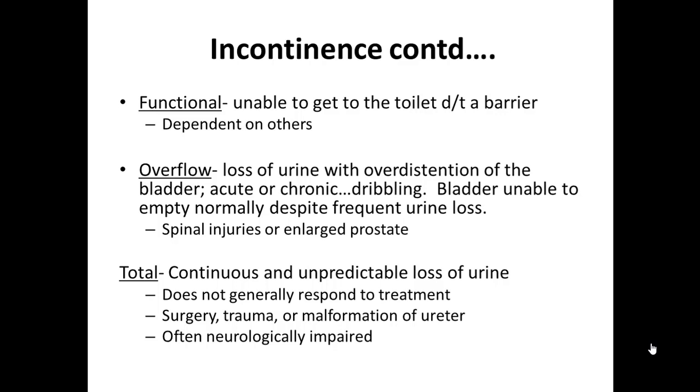Overflow incontinence, when the bladder gets so full, and it can't hold anymore, it's going to cause dribbling. Basically, the bladder is stretched so far that the body is telling it to empty. Sometimes people with spinal injuries can't tell that their bladder is full, so they'll have this overflow incontinence.